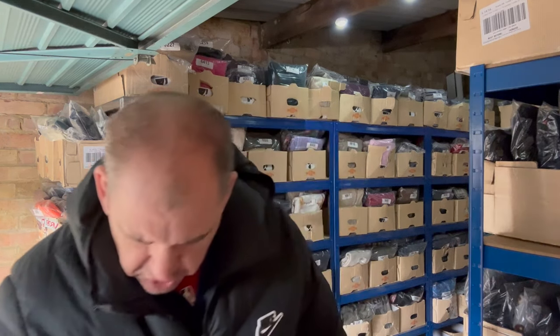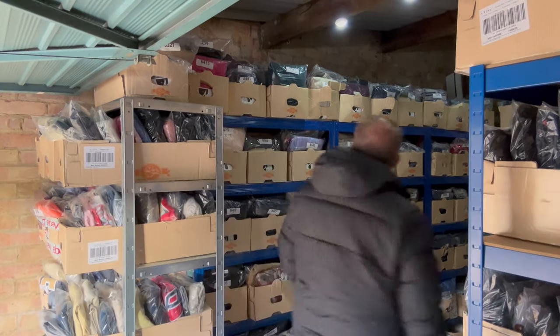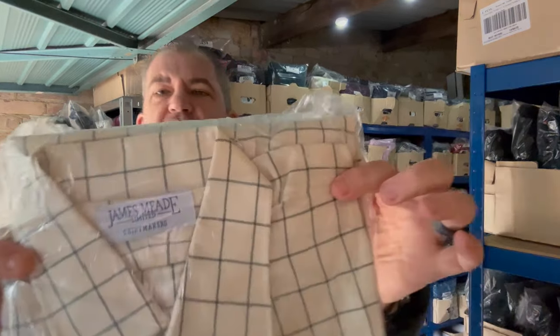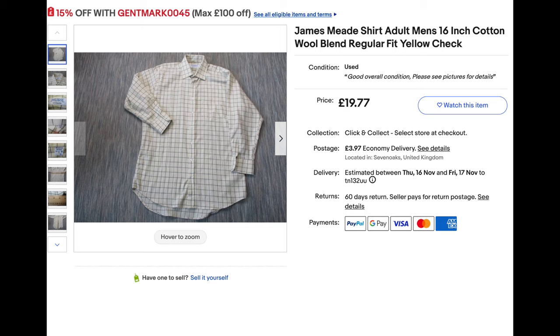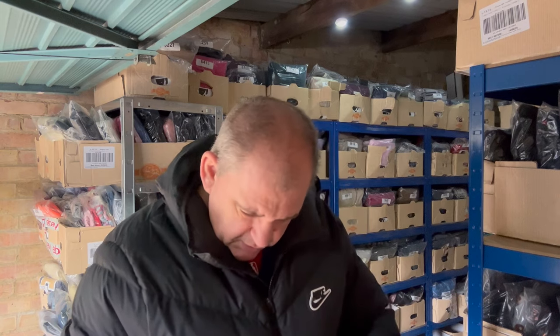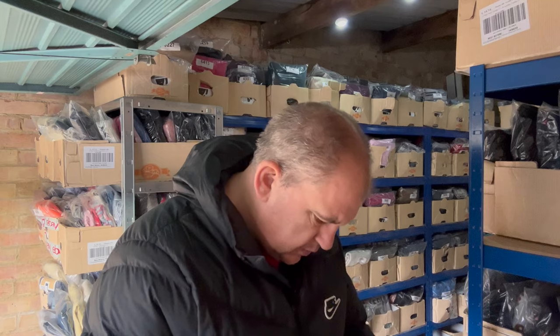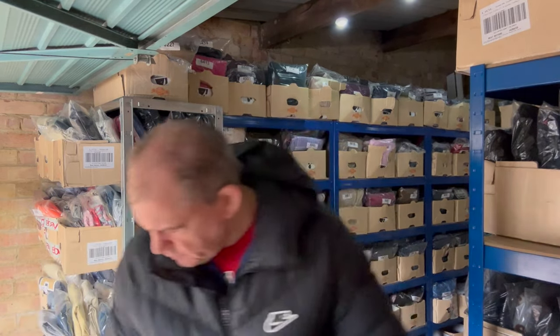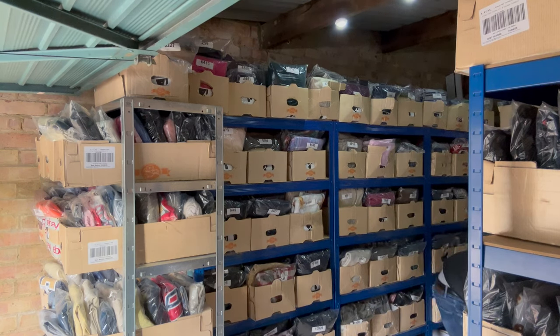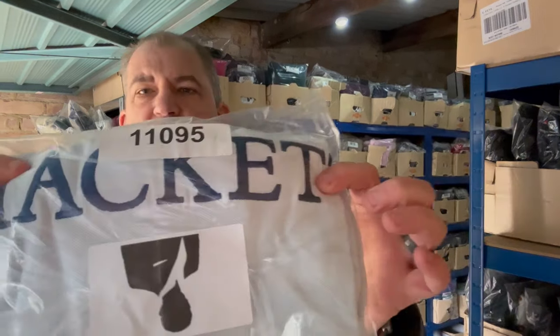We've got another shirt straight after that. So James Mead shirt. 8020. Kind of a country style, this one. After that, a polo shirt by Hackett. 11.95. So, this has a big Hackett spell out on that one.